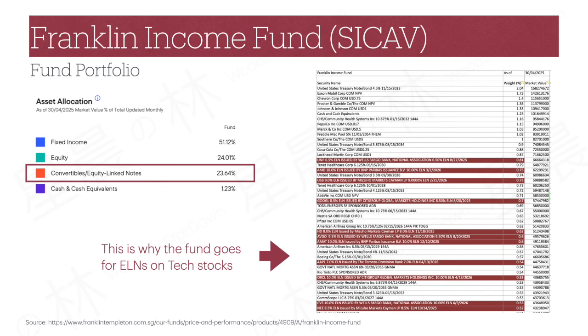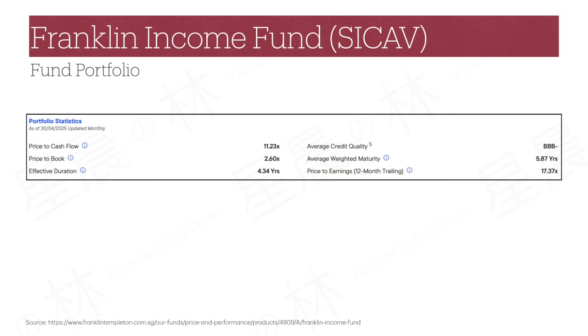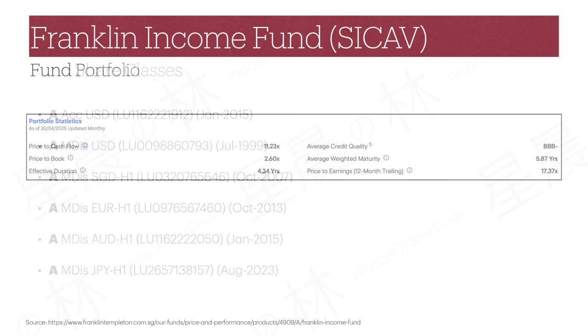I am, however, not a fan of this investment approach, as I would rather rely on traditional means of natural equity dividends and bond coupons to generate income. Lastly, the fund webpage also provides some portfolio statistics, though these are generally hard to use for comparisons, as every multi-asset fund has different strategies and exposures.